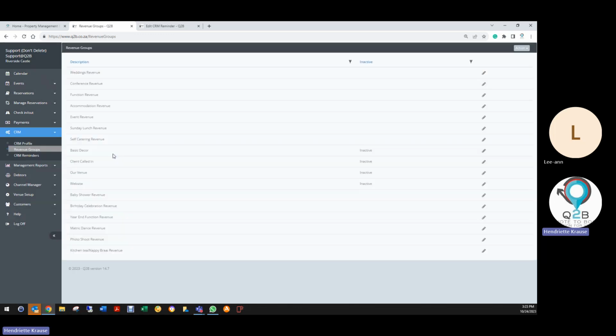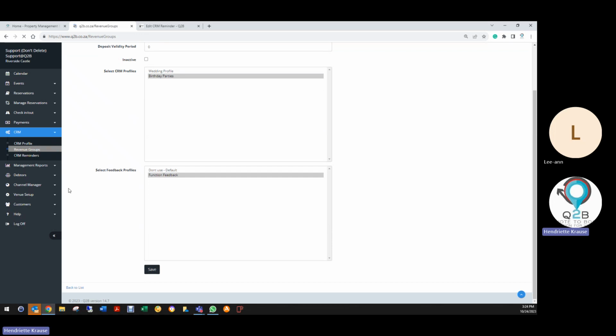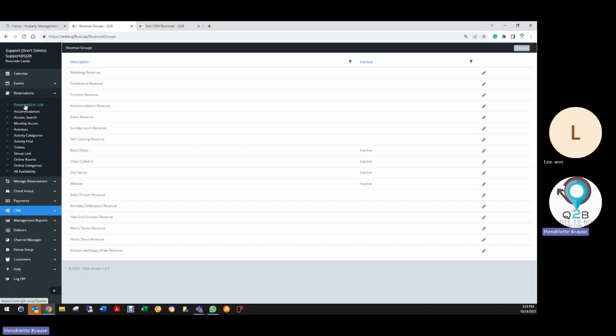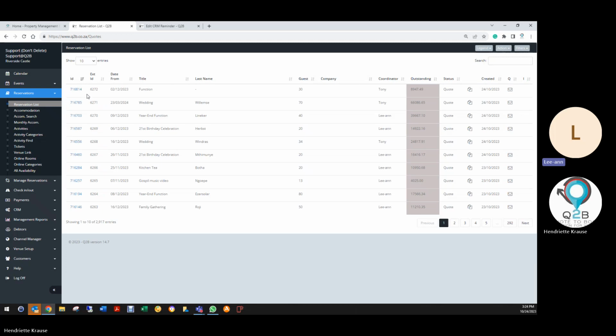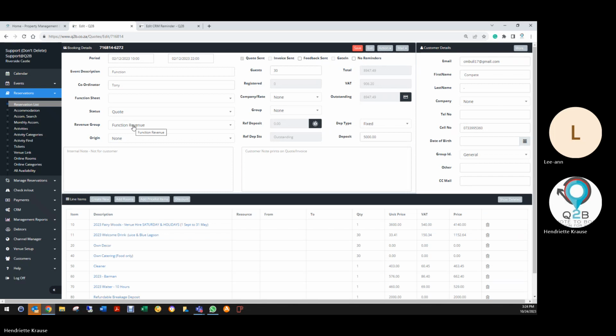Then what you need to do is go to revenue groups. Was it a birthday? Yes. Birthday celebration. And that revenue group belongs to the CRM profile. So it will run with this revenue group. And where do you decide the revenue group? In the booking. Remember, in the header? Yes. So that profile for the CRM will run for this revenue group.